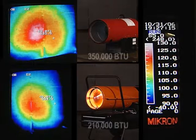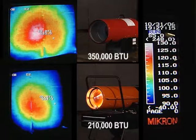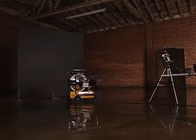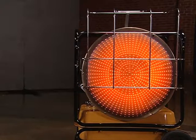The two conventional heaters were only able to heat a limited area, even with 2 to 3 times higher BTU ratings. Our VAL6 unit was able to create a significantly larger and much hotter surface with only a fraction of the BTU.